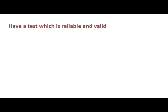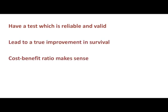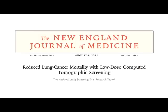So what do we need for a good screening test? We need a test which should be reliable and valid. It should lead to a true improvement in survival, and the cost benefit ratio should make sense. The largest study on lung cancer screening was by the National Lung Screening Trial from America, and this was published in NEJM in 2011. And we're going to talk a little bit on this.